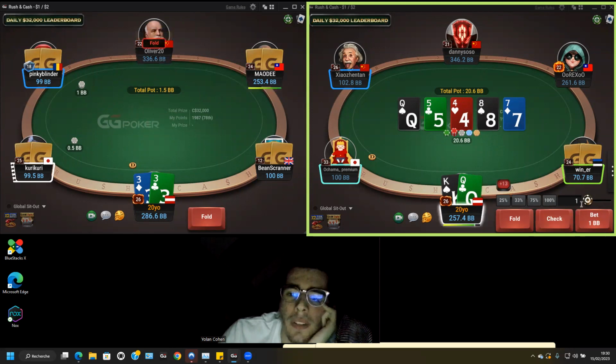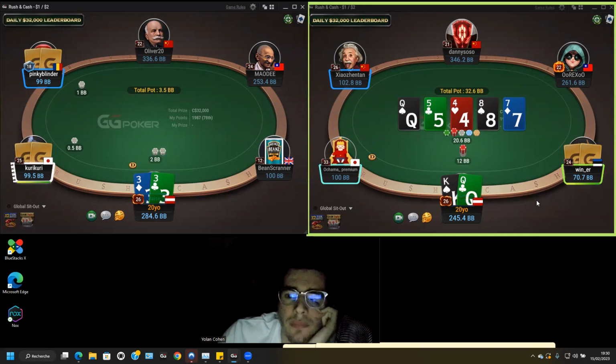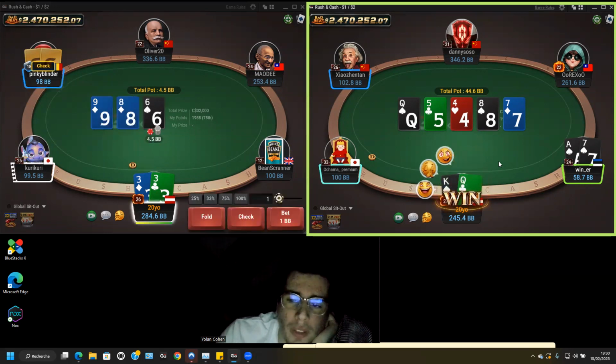I'm going to bet 12 here. No, not 14, 12. Absolutely nobody's bluff raising here. And he called with A7 of spades. So that was a close end on the flop, so I didn't bet the turn.